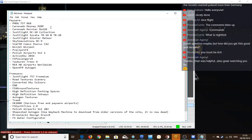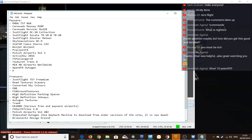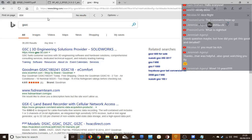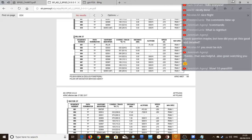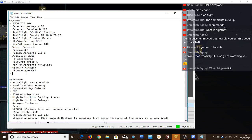But this document here shows you all the payware I own. There is more than that now, so I actually need to add a few more. For example, GSX as well. GSX is made by FS Stream Team. Yeah, there's going to be a few more in there which I've not put in properly. But yeah, that's my payware list.